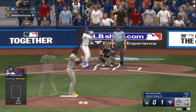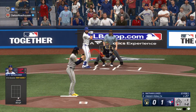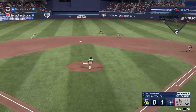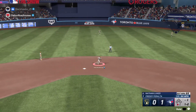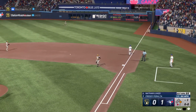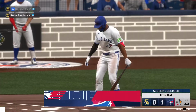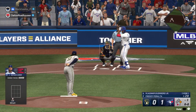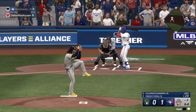Just misses the mark outside the zone. His understanding of the strike zone, very impressive. That was a very close 0-2 fastball. I just don't know how you take that. Up the middle. And I don't know what's going on there, but he's safe at first. 1 gone, runner at first. Here's Vladimir Guerrero Jr. 1 for 1 with a single so far.